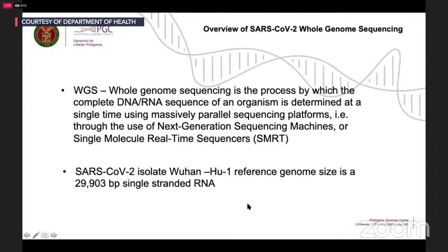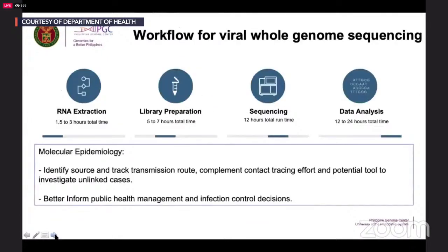So what is whole genome sequencing? Whole genome sequencing is the process by which the complete DNA or RNA sequence of an organism, in this particular case, SARS-CoV-2, is determined at a single time using massively parallel sequencing platforms. In our particular case, we are using next generation sequencing machines, and there are also possibilities where you can use a single molecule real-time sequencer, such as the ones found in NIH as well as in RITM. And may I remind everyone, just for your reference, that the SARS-CoV-2 genome from Wuhan is the one we are using as a reference genome, and it has a genome size of 29,903 bases.